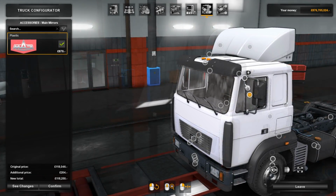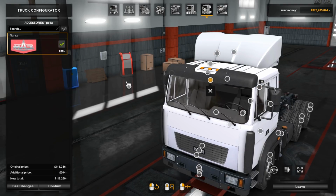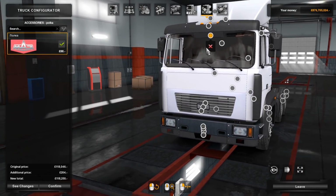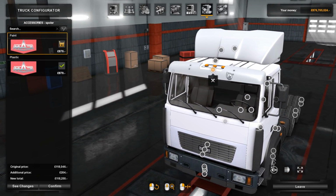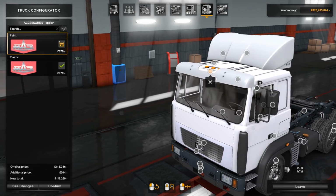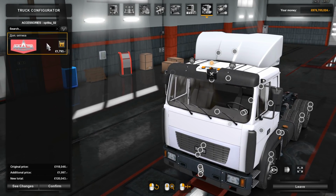Up here, you can't do anything with the mirrors, which is a bit of a shame. You've got the flags. Oh, we'll get to that. That's on the inside. We'll get to that later. You've got the sun visor here. You can either have it plastic or paint. Again, the plastic has got that really cool texture to it.